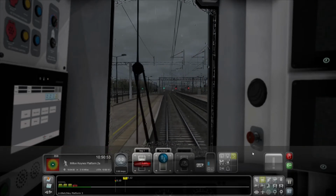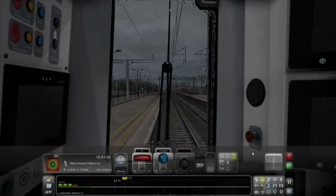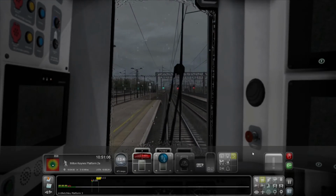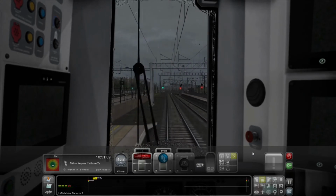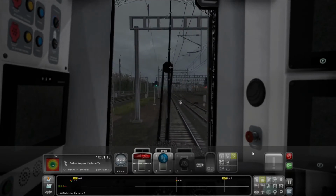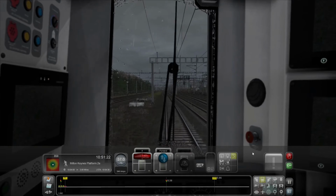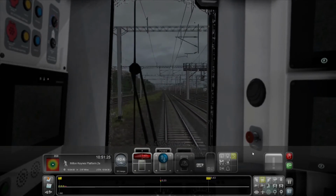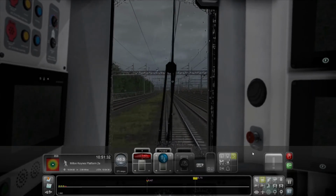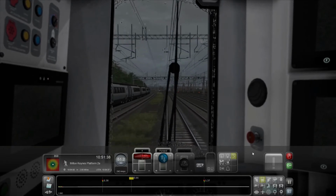Okay, so our final stop will be Milton Keynes Central in about 3 miles. They do usually keep some class 319s over to our right, which I do see when I pass Bletchley, or stop there depending. There are some Avanti West Coast class 221 Super Voyagers passing by now.